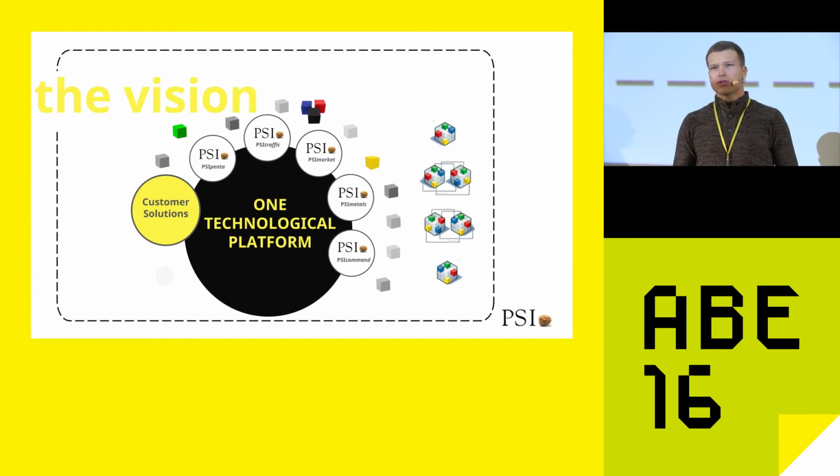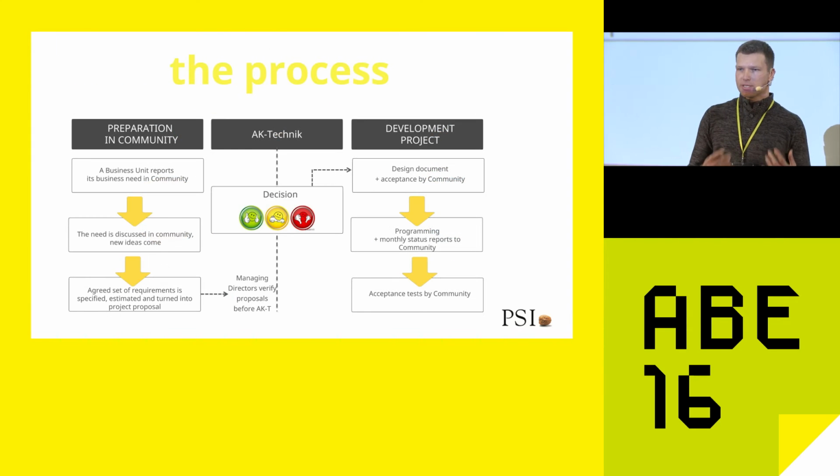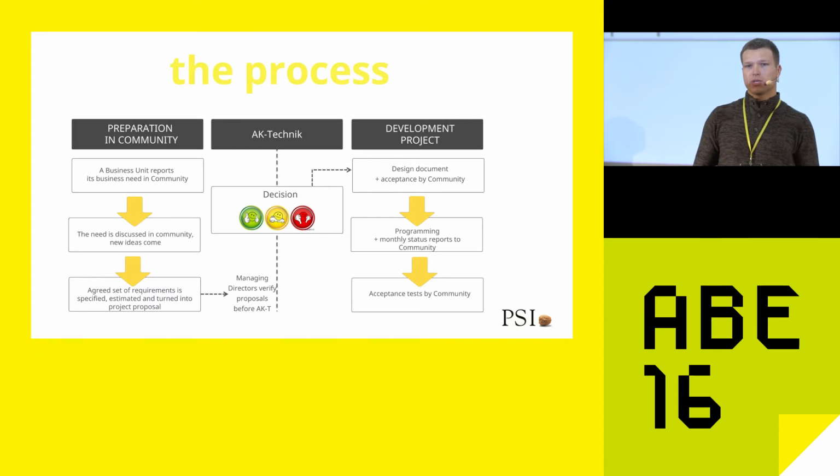And this new technology was to be developed actually with involvement of all the business units. And that was a kind of new and also, I would say, unprecedented initiative in our company. And it required quite new processes. So this is only an outline of the processes which we created.